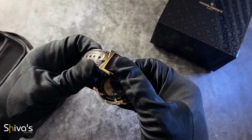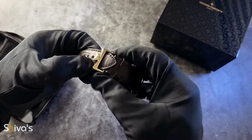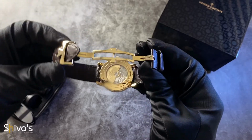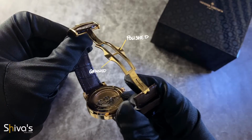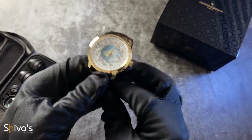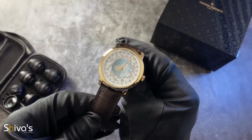The deployant also receives delicate attention and care. We see the Maltese cross design nicely carved out on the bridges, with gorgeous grained surfacing breaking up the polished facets. And of course, opening and closing this clasp is like snapping shut a fine luxury car door.